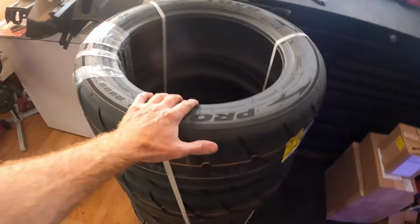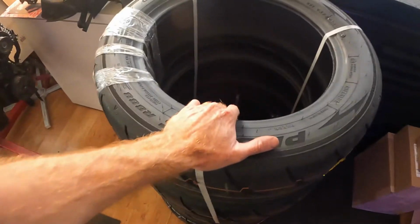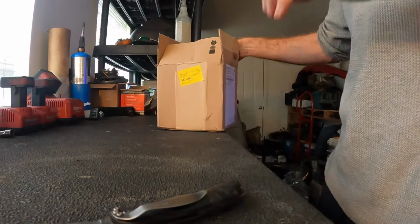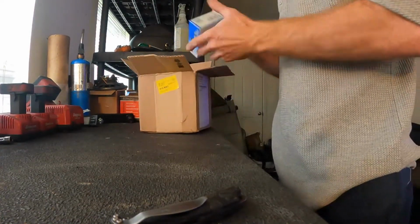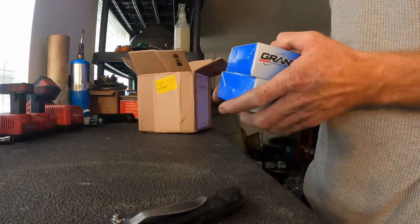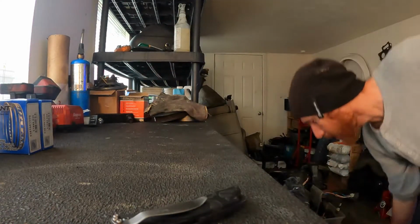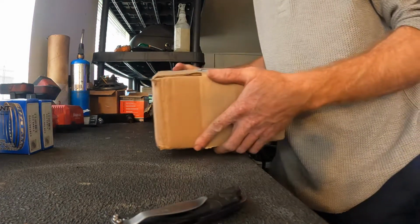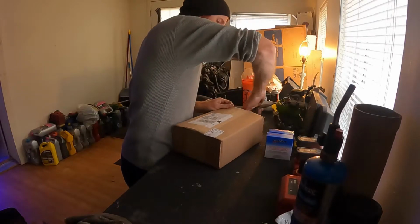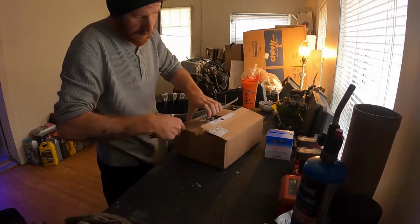First off, tires came in. Toyo Proxes 888Rs, 245/45/16s. First box, two sets of piston rings. I got two sets, a set of 4 each, just because. That way, if I do end up breaking another one, which I am notorious for, I will have a spare. And we got another box.